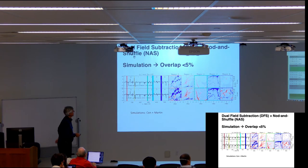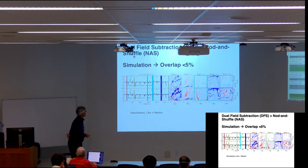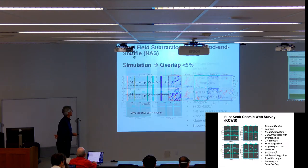So this was a simulation that I did using Renyue Cen's original simulation. And it showed that basically we can distinguish the red is field A and the blue is field B. And more or less, there's very little overlap. So you can do this. So it seems to work.